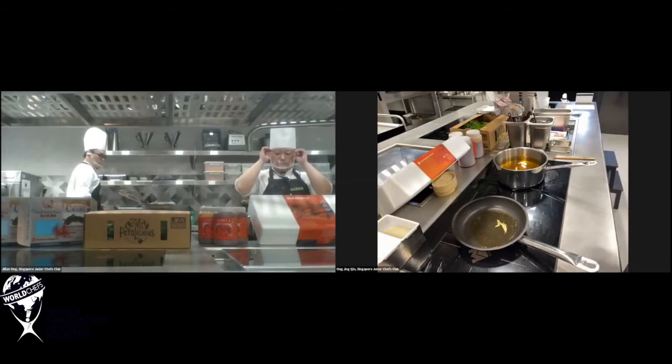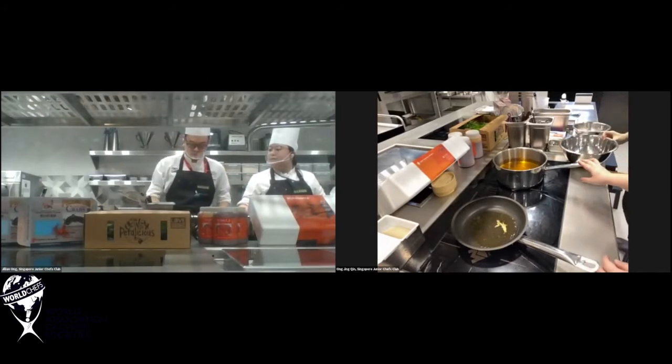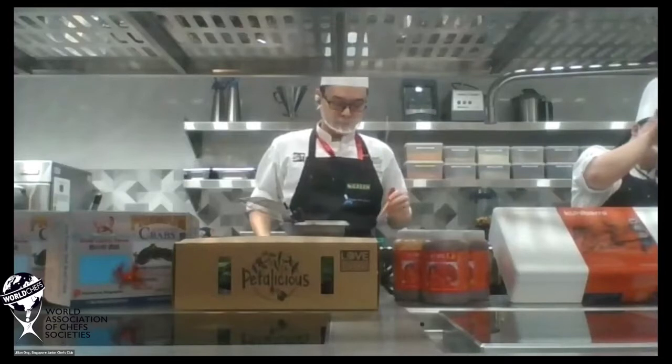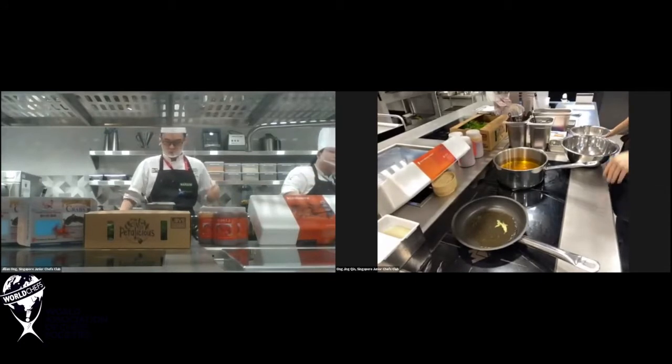So moving forward, we'll also be deep frying the crispy soft shell crab right now. All right, so here I will show you how to do the batter. So of course, everyone has heard of tempura before. It's a very famous Japanese dish. So here we will try to replicate it.